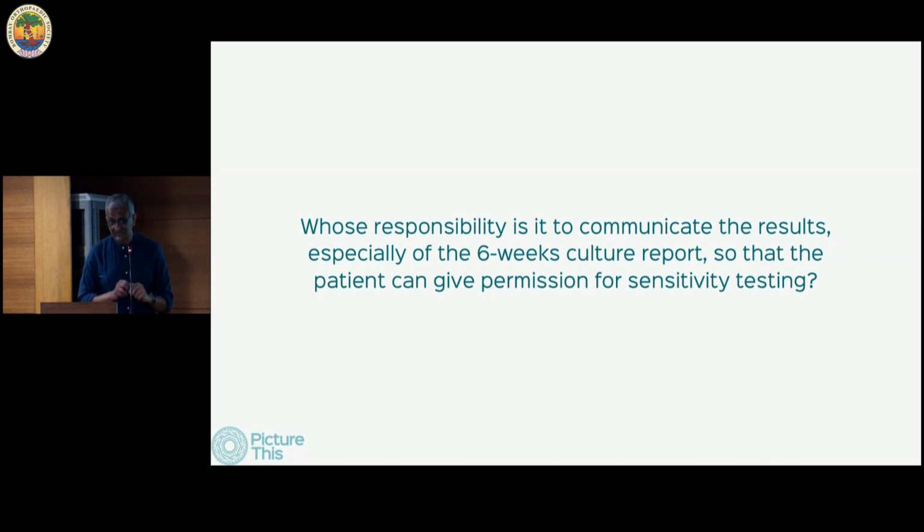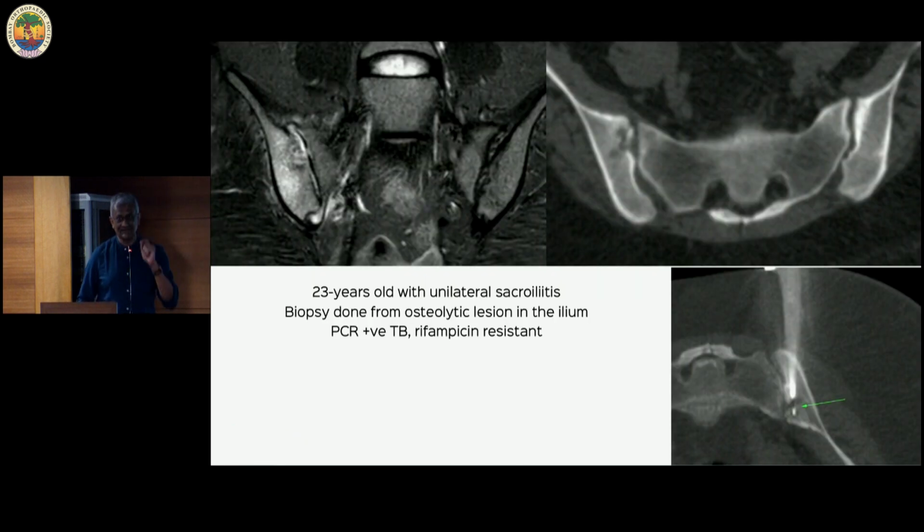Lastly, whose responsibility is it to communicate the results of the culture report so that the patient can pay for and give permission for sensitivity testing? And I'll tell you why this is relevant. And this happens about once a year. A 23-year-old with unilateral sacroiliitis, biopsied the patient, PCR positive, rifampicin resistant. So the patient is put on treatment.